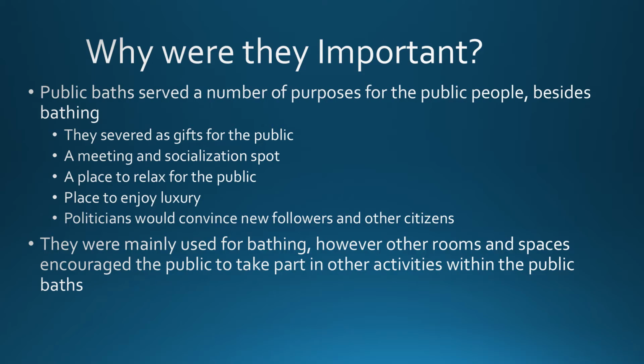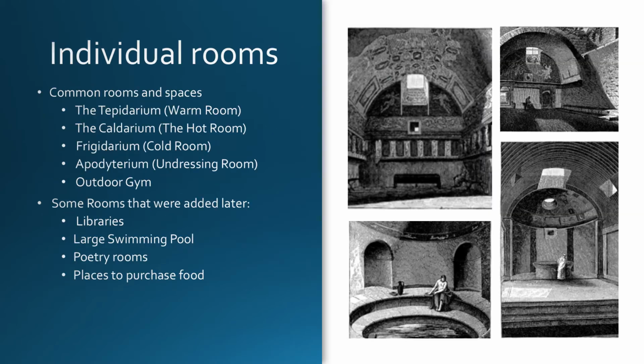Sometimes politicians would also come to the baths to convince the Roman public to follow their causes and other beliefs they may have had. While the baths were mainly a place to bathe and socialize, the addition of other rooms and spaces encouraged Roman citizens to partake in other activities. There were several rooms and spaces that were common in every Roman bath. These generally included the tepidarium, which was the warm room, the caldarium, which was the hot room, the frigidarium, the cold room, and the apodyterium, the undressing room, and finally the outdoor gym.